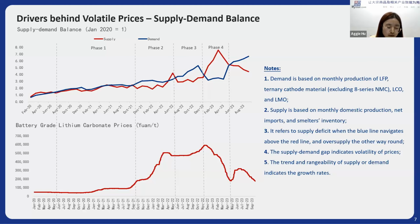Especially, the demand does not count in H-series NMC cathode material. Third, the supply is based on the monthly domestic production, the net imports, and the smelters' inventory of lithium carbonate. Fourth, when the blue line navigates above the red line, it means the market is in short supply. And when the blue line is below the red one, it indicates the market is in oversupply. Fifth, the supply-demand gap is correlated with the volatility of prices. The last one, the trend and rangeability of supply or demand indicate their respective growth rates.